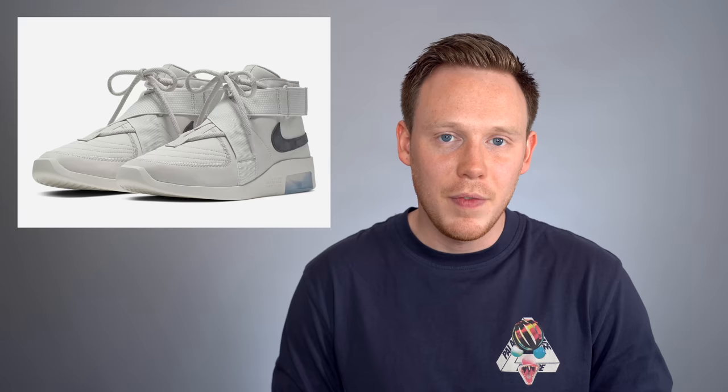The Nike Air Fear of God Moccasin might not be everyone's favorite Fear of God sneaker to drop, but a lot of people are still excited about it, and because of that Fear of God collaboration name, this shoe is definitely gonna sell. And then, rounding off the 27th, we've got the Nike Air Fear of God 180.